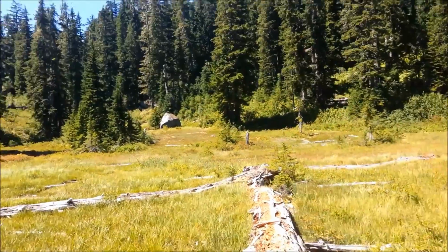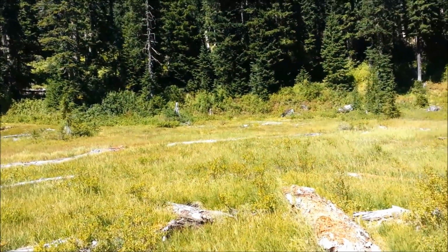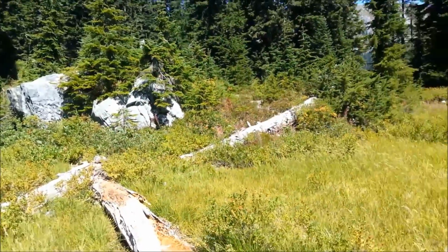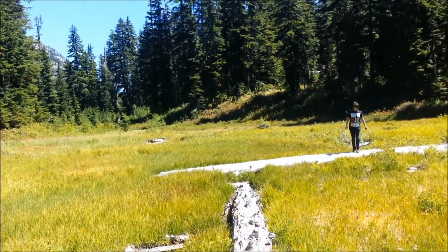And we're just gonna hang here for a while. Let Charlie explore this place. It's nice and quiet. Haven't seen anybody else up here at all.